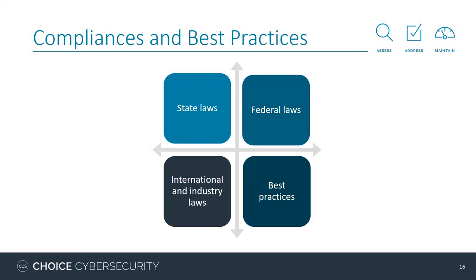You also have international compliances like PCI. PCI was built by the credit card industry. You probably hear it all the time, but that's an international compliance. Very few international compliances. And then you have your best practices. They're not necessarily compliances. They're voluntary best practices that, if you put them in place, are recommended. ISO 27001 is a good example of a best practices framework.